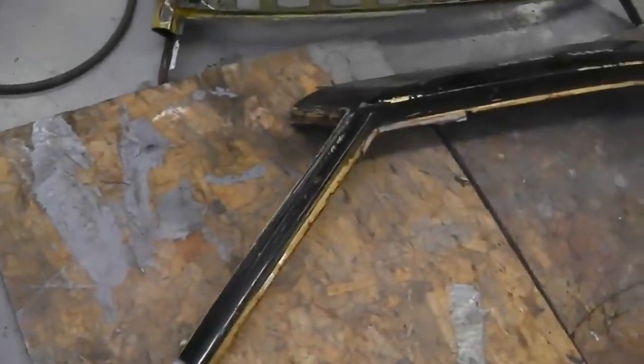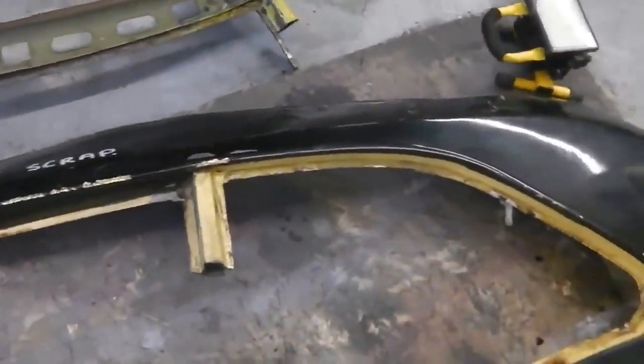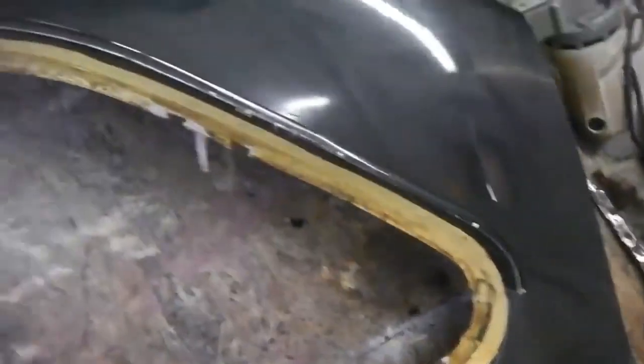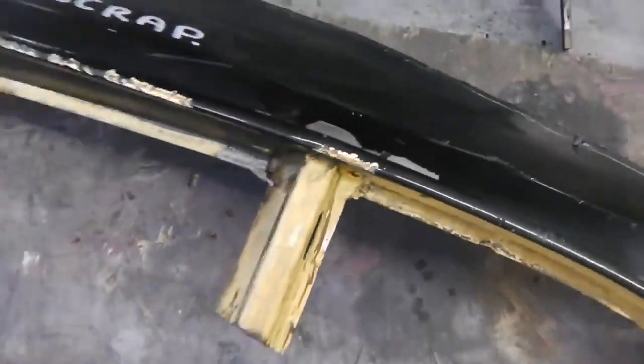Okay, here's the next part of the puzzle. This is the rest of our donor's section. You might have seen this on previous videos. A yellow car, painted black. It's not in bad shape, there's a little crease in it there, but we'll straighten that up.